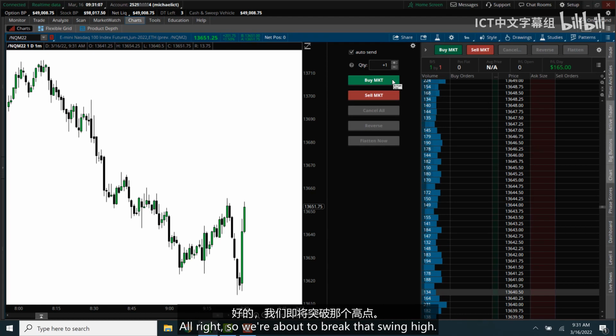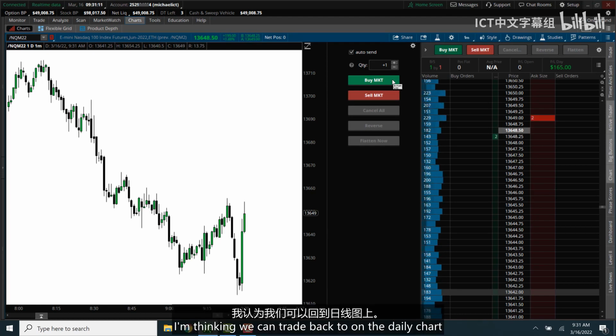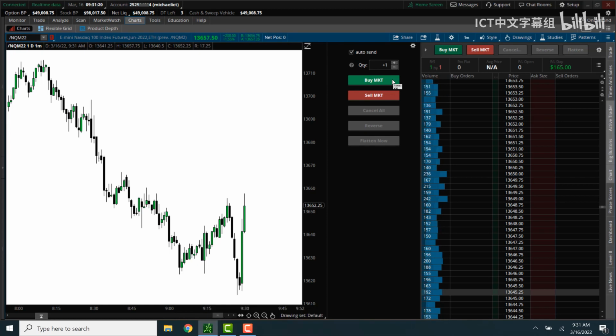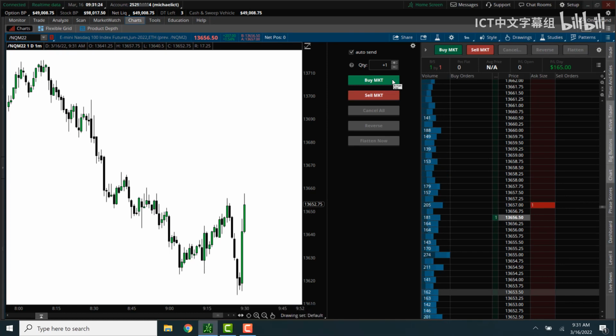Alright, so we're about to break that swing high. If it does, that'll be bullish market structure. I'm thinking we can trade back to, on the daily chart, like 14,000, but that's a little bit of a stretch so far intraday. Okay, we have the market structure bullish now.